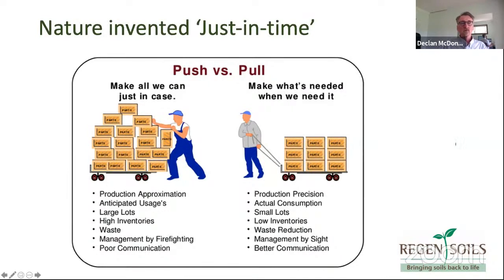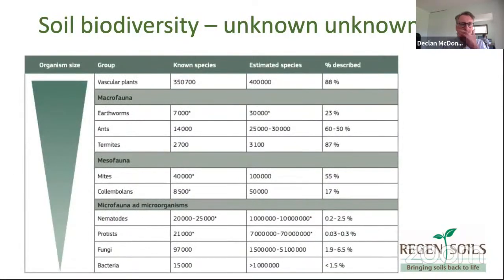And nature has always operated in a just-in-time system where, through communication between plant roots and the microbial mutualisms in the soil, nutrients and water, etc., are made available as the plant needs them, not in advance.